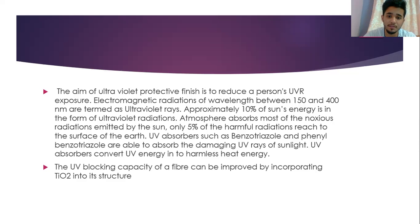UV absorbers such as benzotriazole and phenyl benzotriazole are able to absorb the damaging UV rays of sunlight. UV absorbers convert UV energy into harmless heat energy. The UV blocking capacity of a fiber can be improved by incorporating TiO2 into its structure.